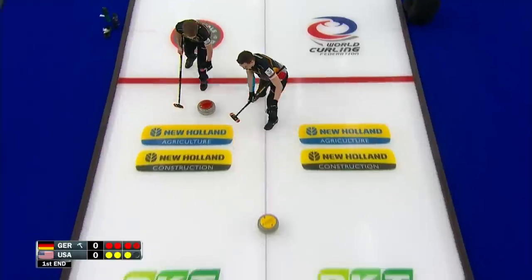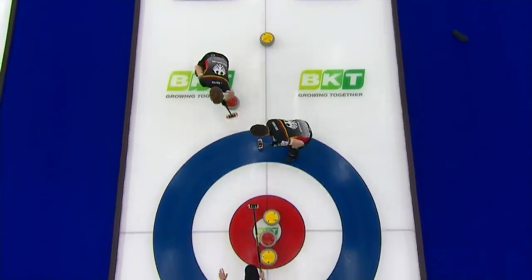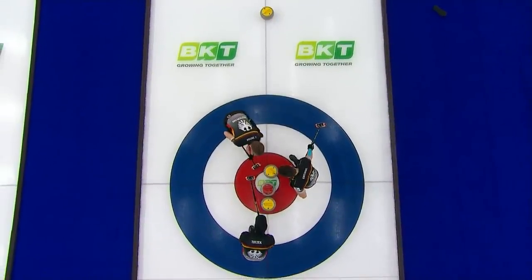Does not want to be heavy here. Looks pretty good as long as it doesn't bounce. Yep. Yeah, very nice. Lock it on the corner.